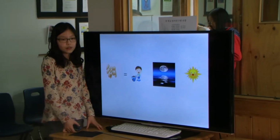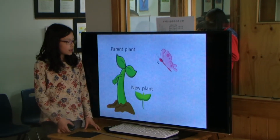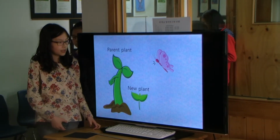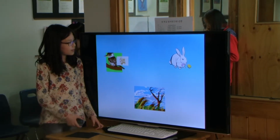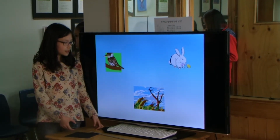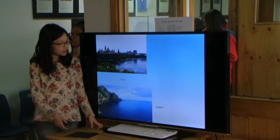Most seeds have a hard protective covering. Seeds sometimes fall to the ground near the parent plant and grow into new plants in the spring. Some seeds are carried by birds, other animals, or even the wind. Others travel in rivers and oceans to faraway places.